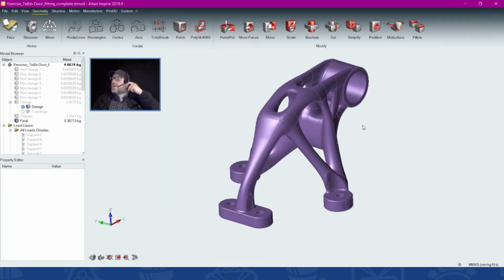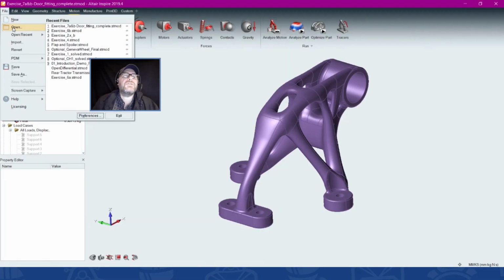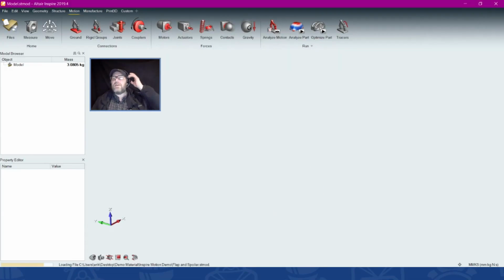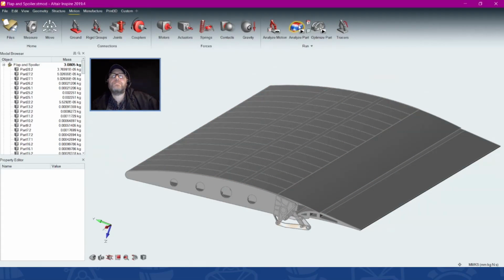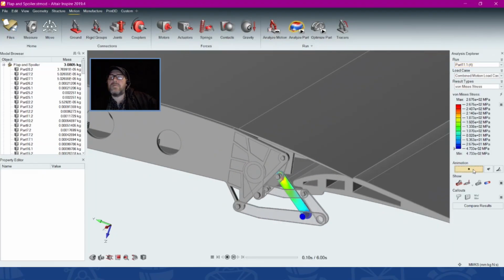So I know we're right here at the bitter end. One more thing I just want to mention to you is we do have the capacity to do motion analysis. That is an entirely other class. But what it will allow you to do is something like this, where we can simulate the kinematic dynamic motion of a system, and we can use that then to feed into a structural analysis or optimization.